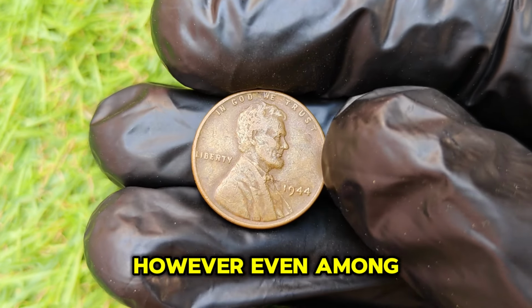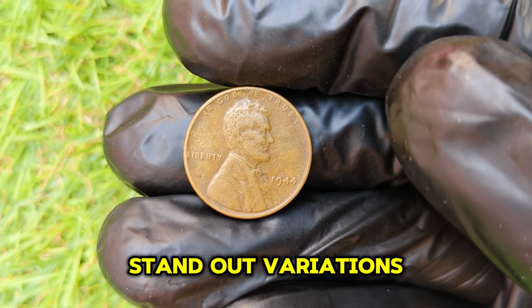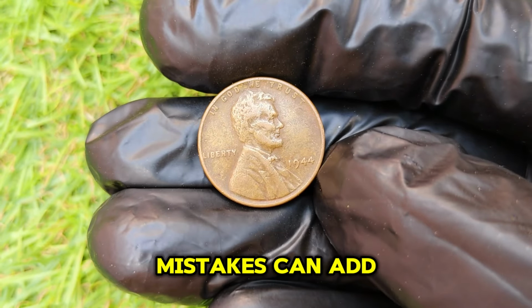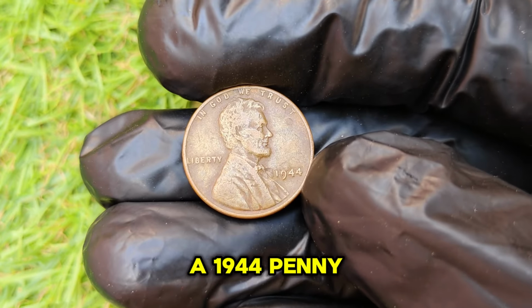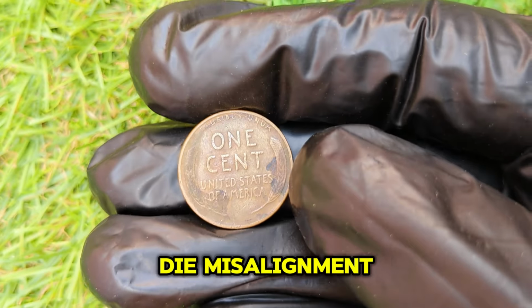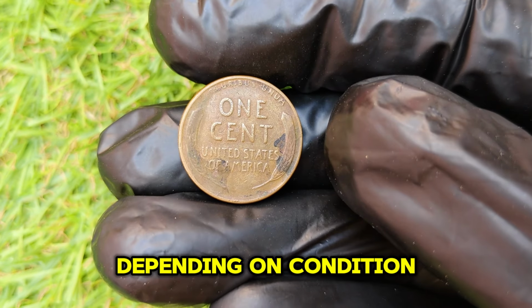However, even among the bronze coins, certain 1944 no-mint mark pennies stand out. Variations in die strikes, doubling errors, off-center strikes, and other minting mistakes can add immense value. For example, a 1944 penny showing a double die on the obverse, meaning the lettering or Lincoln's features appear slightly doubled due to a die misalignment, can be worth hundreds or even thousands depending on condition.